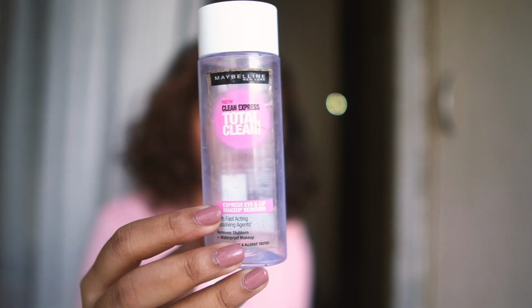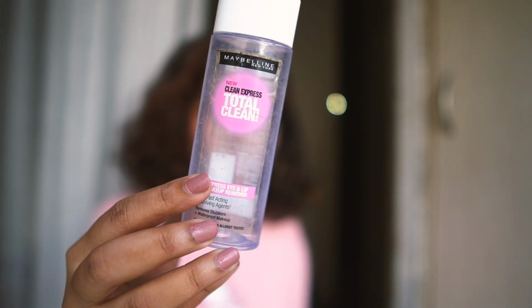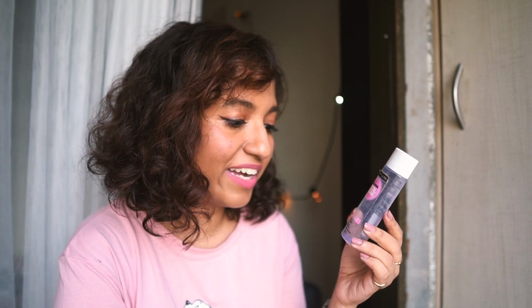From Maybelline, I have their Total Clean Express Eye and Lip Makeup Remover. I don't know why they have the word express twice and then they also have the word clean twice. This is basically a biphasic makeup remover, especially for eye and lip makeup. It works really well. I would recommend it, but also micellar water works nicely as well.